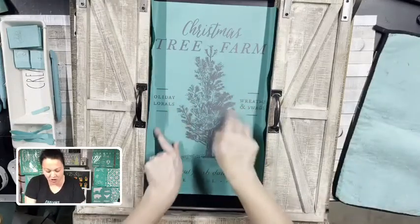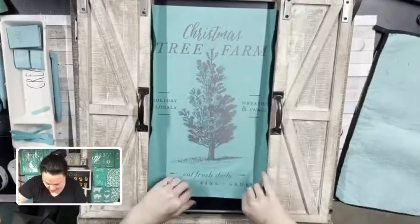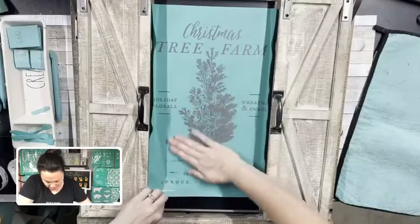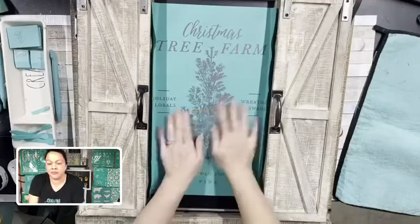Now, I'm not going to chalk these words on the side because they're wider than my surface, but I am going to go through and just make sure that I don't have any air bubbles. Remember, bubble is trouble. There we go.